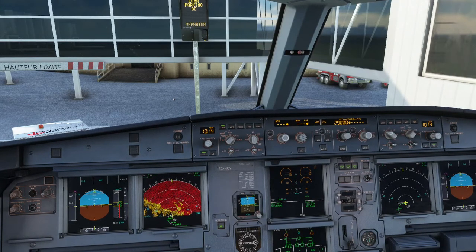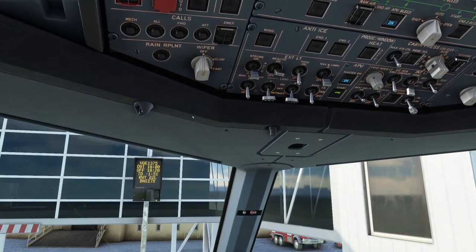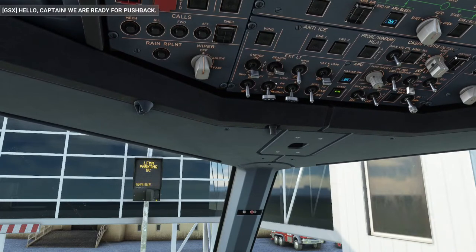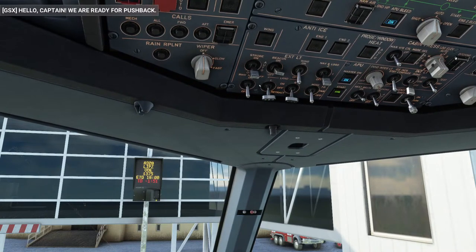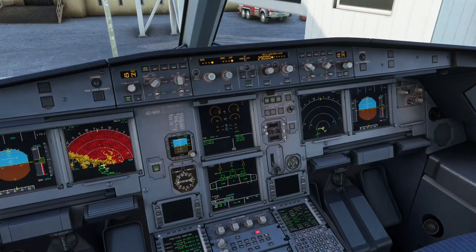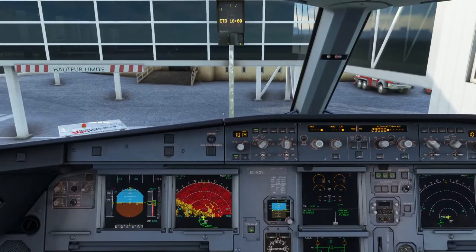All right. So now we can go and perform the before start checklist down to the line. Windows and doors closed, beacon on, mobile phone off, parking brake is on, and the clock start is something we need to do after. By the way, the before start checklist to the line is completed. Now we can go to this clock here and start it. Right, run the clock. And now we'll wait for the clearance to start our engines.